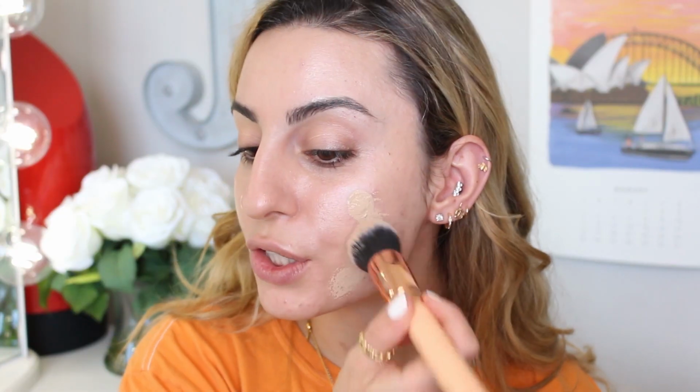Now I'm going to go into foundation. This is the Revlon Candid in the shade 150. I honestly hadn't ever heard anything about this foundation. I was just in Target one day and I was like, that looks interesting. So I bought it. And ever since, I have been low-key obsessed with it.